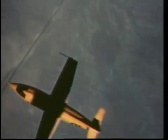The airplane has been designed to do something never before achieved. Within 7 months, it will fly faster than the speed of sound.